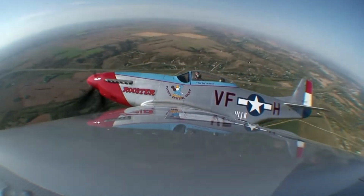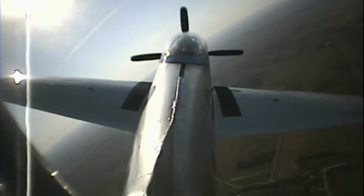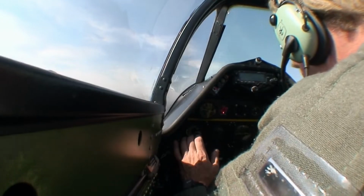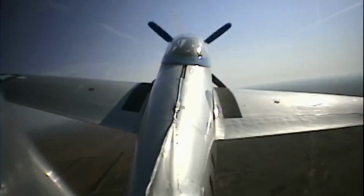But just as things seem to be going perfectly for Rooster, a warning light gets Warren's heart pumping and threatens to cut Rooster's mission short. Gotta go back. We just got a chip light, Rooster. A sensor at the bottom of the Merlin engine has detected metal shavings in the oil. It may be the first indication this engine is about to fail. We'll clean it out when we get on the ground, but I gotta take it back.